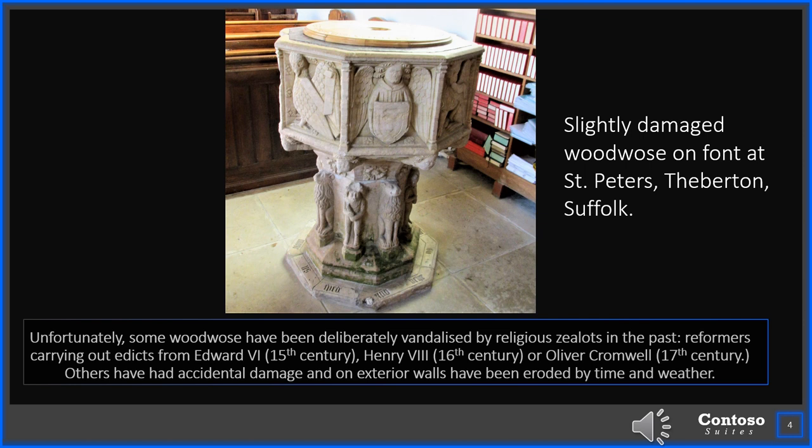So, here is a slightly damaged woodwose on a font at St Peter's Church, Theberton in Suffolk. And invariably people say, oh, that's Cromwell's lot done that. Well, it might have been, but not necessarily. Some woodwose have been deliberately vandalised by religious zealots in the past.